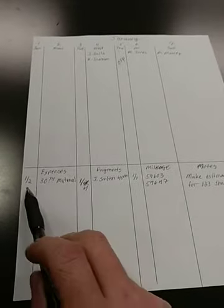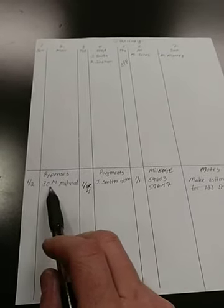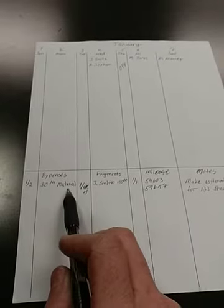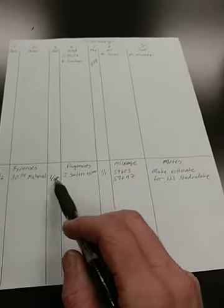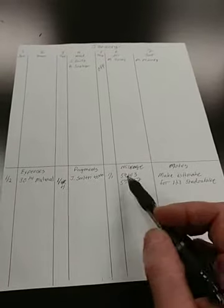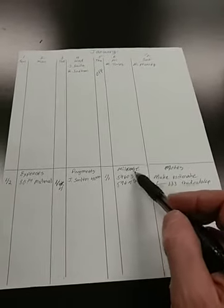Down here I've got a spot for a date, an expense, and then I'll write down like materials or small tools or whatever. Then I got payments, the date, the person, and how much they paid me. Then I've got another date, I got mileage, and then start and stop mileage, okay? And then I got a spot over here for notes. I just put a little make estimate for 123 Shadow Lake.